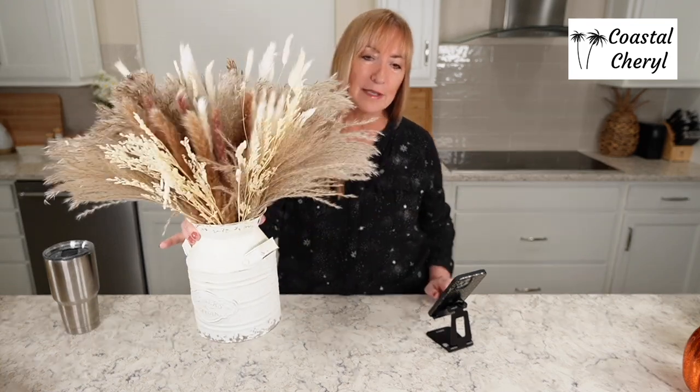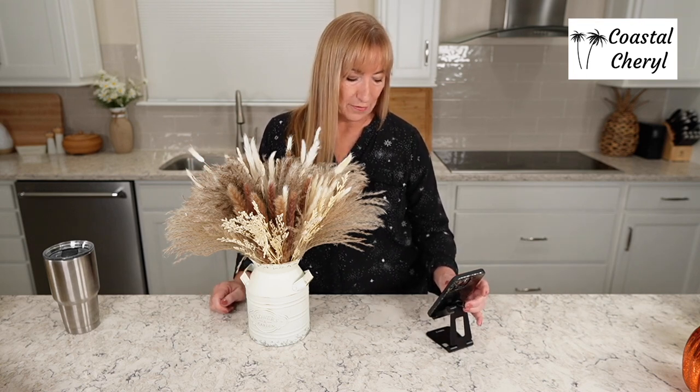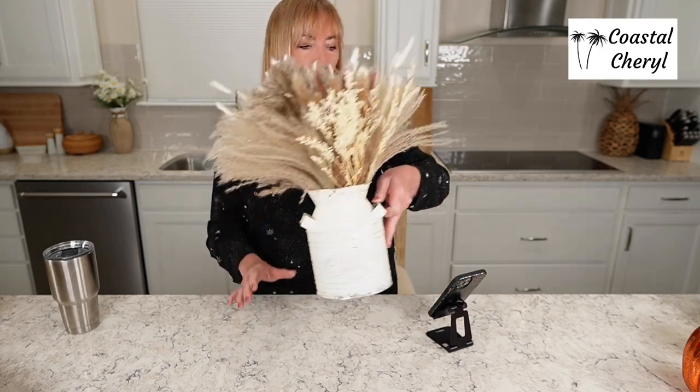This is the prettiest dried grass combination I've ever seen. I mean, I love this. Perfect for fall. Just so beautiful. I mean, look at those soft colors. It's such a pretty find. All right, next. Can you show the gnome trio photo, honey?